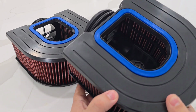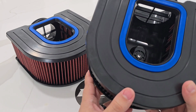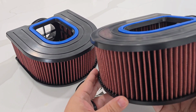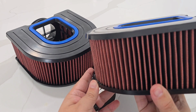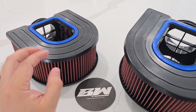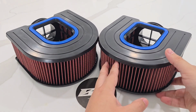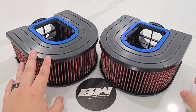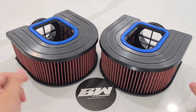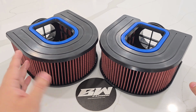They're reusable, they're washable. These are dry filters, so you don't have to worry about any contamination to the throttle body or engine per se. So these are dry filters, again, washable. And you do get some nice, better throttle response based on our customers that have bought these. They have given great feedback saying that they have a better throttle response upon acceleration.